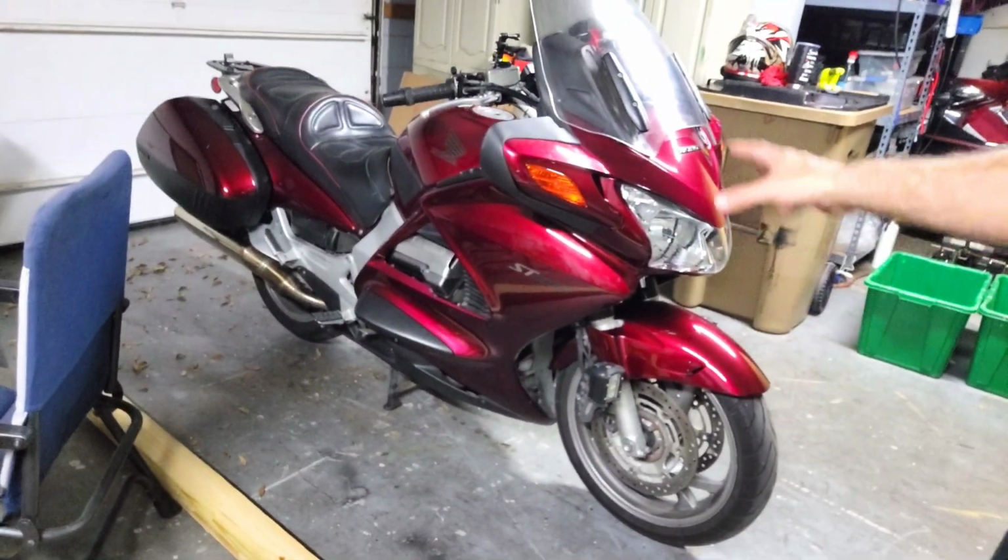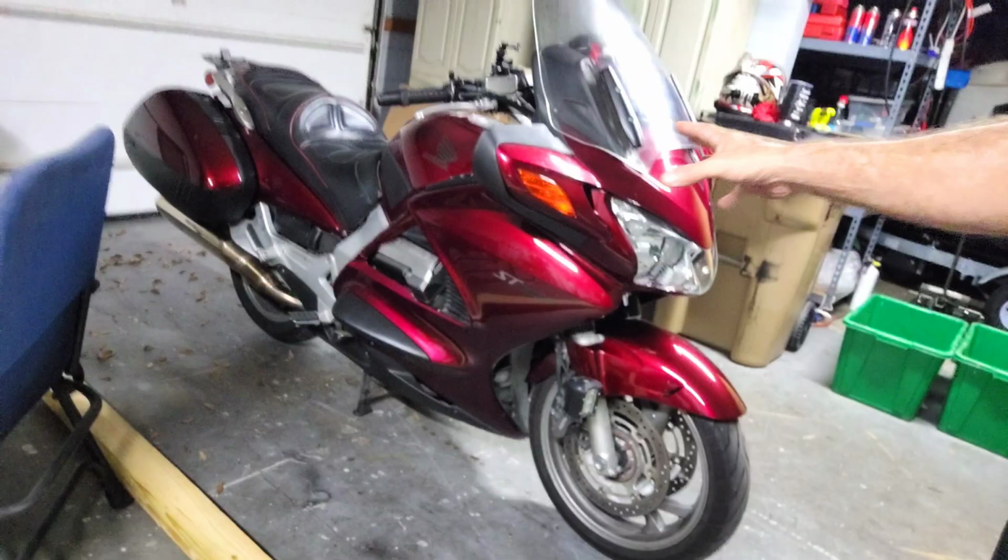So, these are phenomenal machines. Even ones that were not cared for end up being really, really good because they were built so quality that even if you didn't maintain the bike and it had hella high miles and it was beat to death, it'll still probably guarantee you another 50,000 miles out of it. Mistreated. That's all I'm going to say.